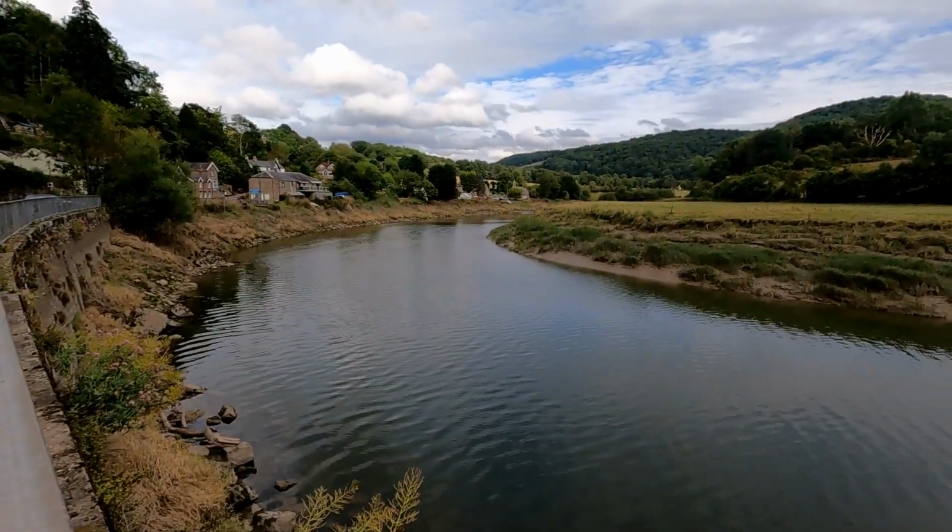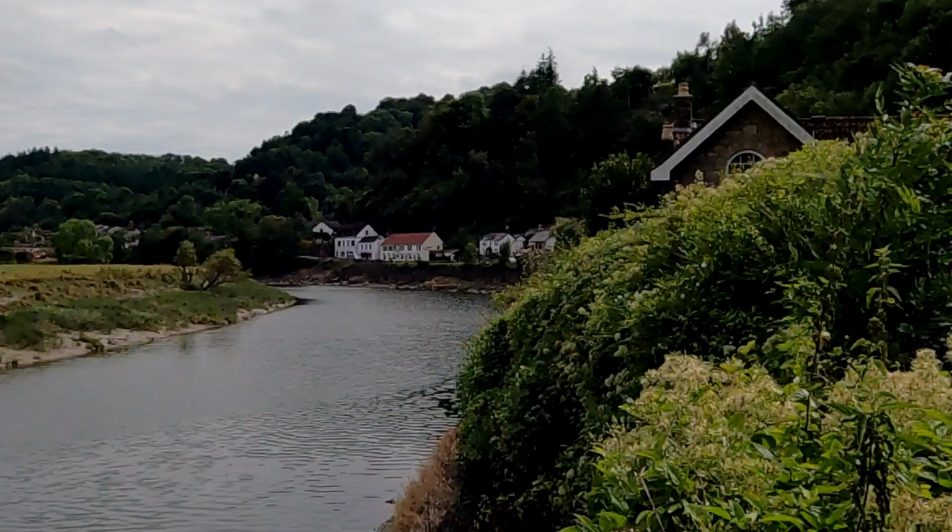Yes, that's England across the water, with the green fields of the county of Gloucestershire.